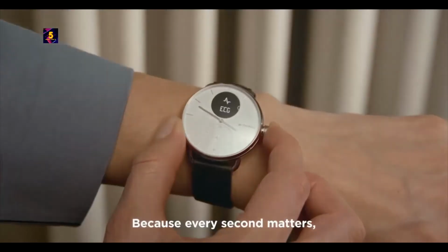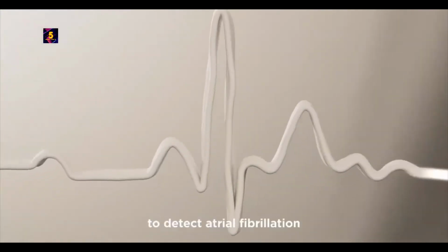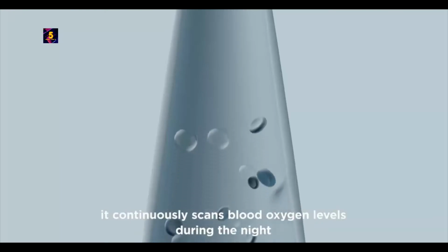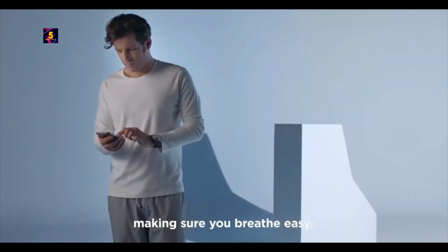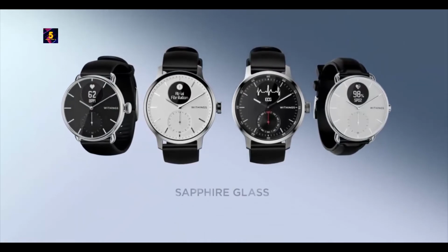Because every second matters, it can record a medical-grade electrocardiogram at any time to detect atrial fibrillation and provide valuable data for doctors. Because every second matters, it continuously scans blood oxygen levels during the night to identify breathing disturbances, making sure you breathe easy. Scanwatch.